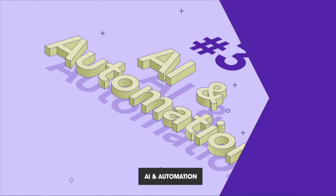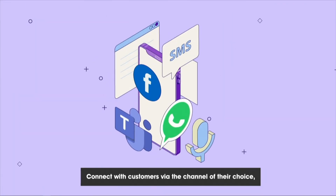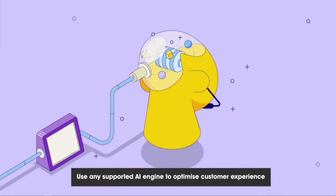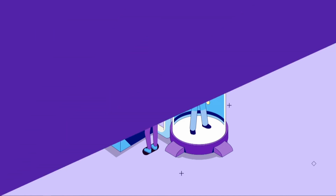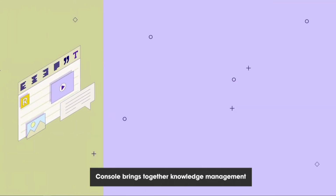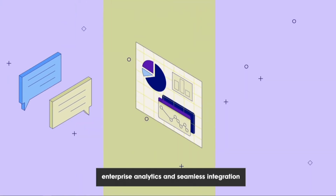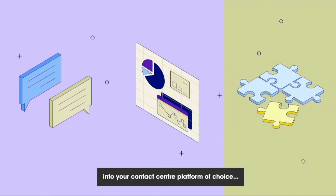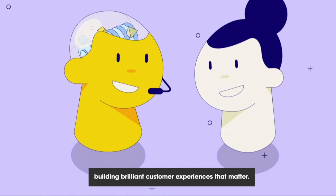AI and automation. Connect with customers via the channel of their choice, while simplifying the setup process. Use any supported AI engine to optimize customer experience. Configure how the VA will appear through an easy-to-use UI. In summary, Console brings together knowledge management with a fully integrated conversational interface, enterprise analytics, and seamless integration into your contact center platform of choice, so you can spend more time building brilliant customer experiences that matter.